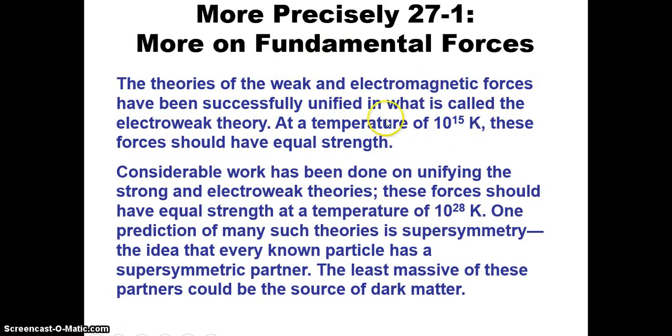All right, so as I just mentioned, this is where the electroweak force comes into play, above the temperature 10 to the 15th Kelvin. We think that, all the theoretical physics says that above a temperature of about 10 to the 28th Kelvin, you would unify the strong nuclear force with the electroweak force.